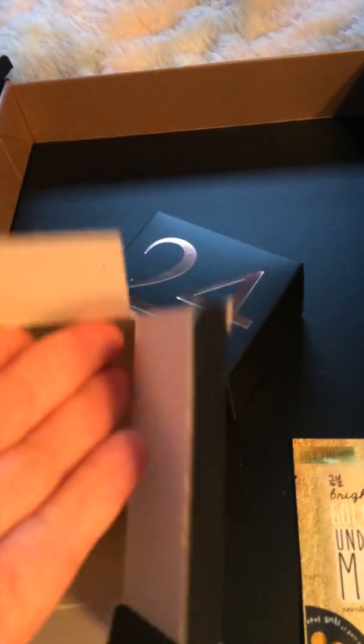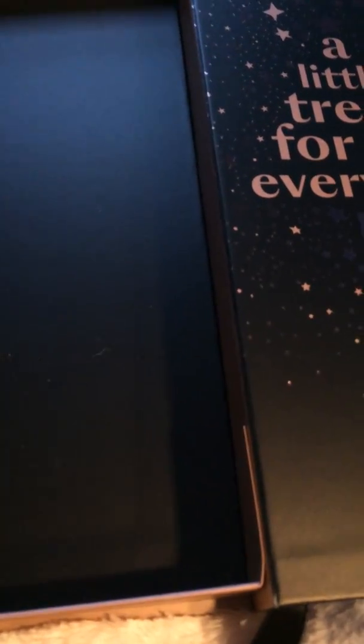On the eye mask, do you really need this big box for a tiny mask? Number 24. A €5 Debenhams gift card. That's really cool.